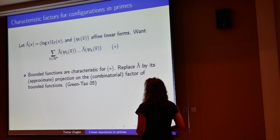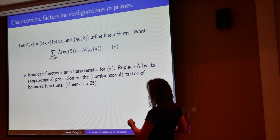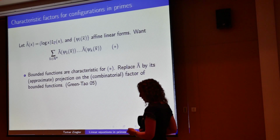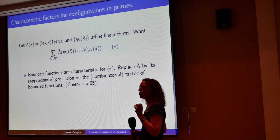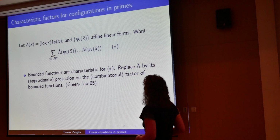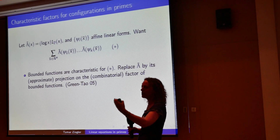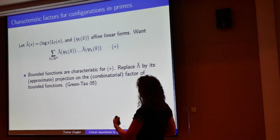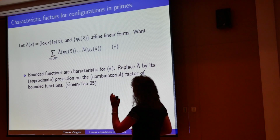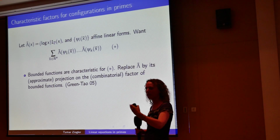Well, as a first step, the theorem that I described before works only for bounded functions, and this function over here is definitely not bounded as x goes to infinity. This is very large. So first of all, one can use the Green-Tau machinery from their proof about arithmetic progressions in primes to show that, in order to calculate this average, bounded functions are characteristic for this average. So you can first take this function lambda tilde and project it; there is a way to describe these things, not as exact as in the ergodic case, but you can have an approximate projection into this combinatorial factor of bounded functions. So you want to calculate the average on top. First, you project it onto this characteristic factor of bounded functions, and then you want to calculate it there.